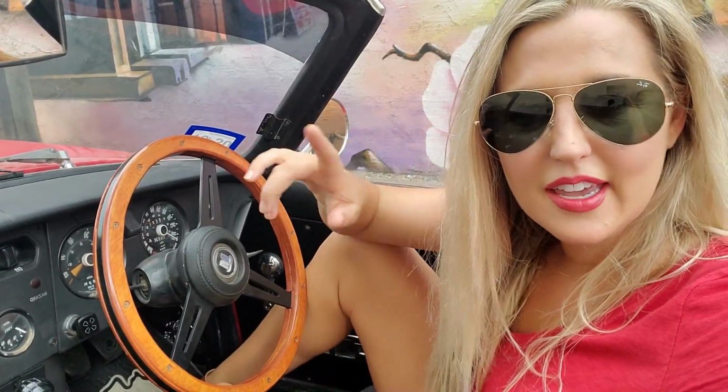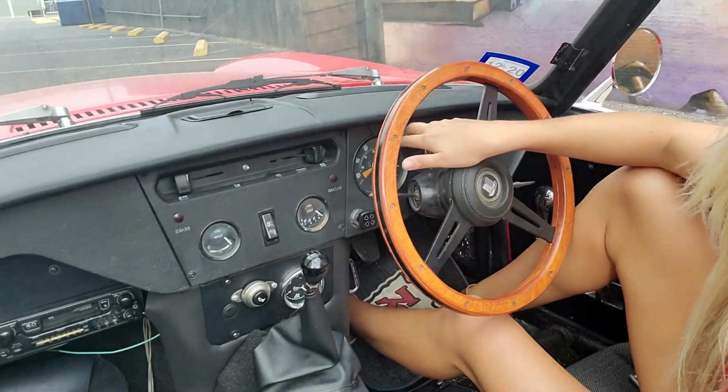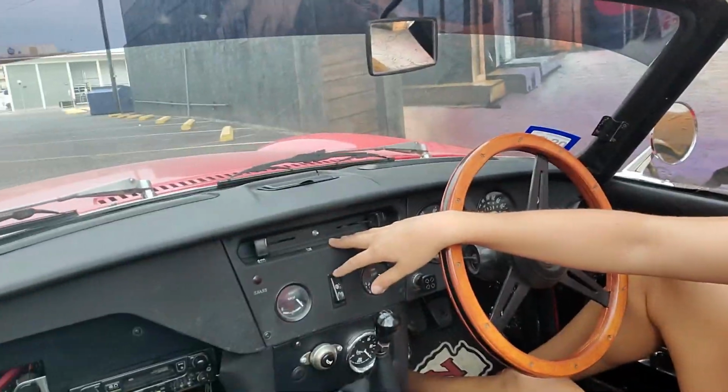An interesting thing about the dash here on the Mark IV is that, as you can see, the instruments are right behind the steering wheel. Before, in earlier models, they would have the whole instrument cluster in the middle. Why they did that was because a Triumph is out of the UK, so they're selling right-hand and left-hand drive vehicles, and it's a lot easier to do that if you put the instrument cluster right there in the middle.